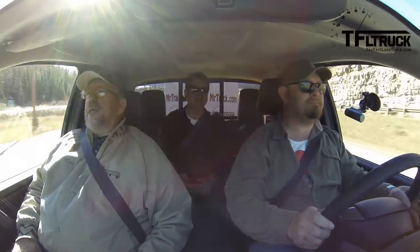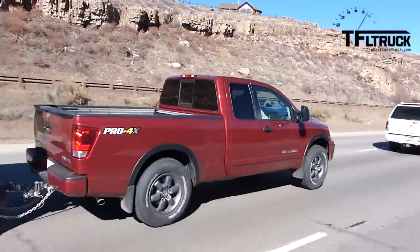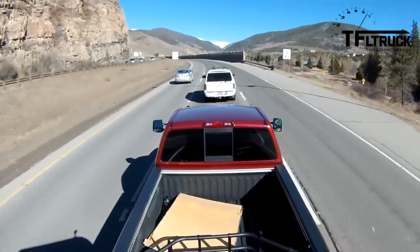You're at 60? I can't. Turn over the Cadillac. I got to slow down. Yeah, I mean, traffic is part of it. It would be nice if this guy got out of your way, wouldn't it?